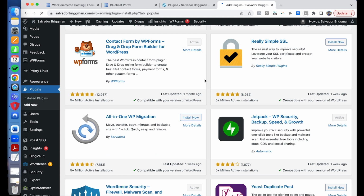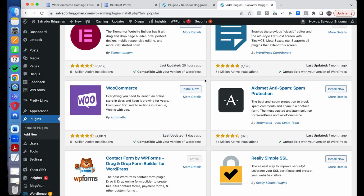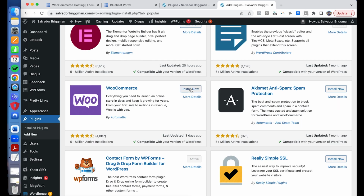You got all of these plugins that are available to you. So you don't have to hire a developer, right? You can just really easily install these. So we're going to install WooCommerce, right? WooCommerce is the plugin which allows us to set up an online store.